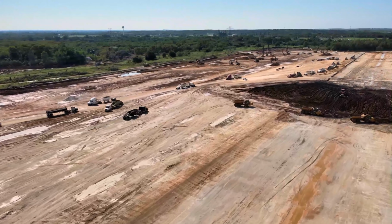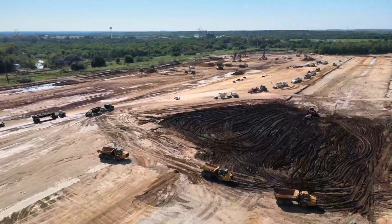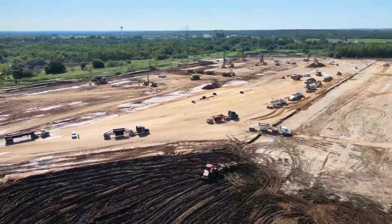Here again, we can see the tractor and the discs going through this wet area. Again, leading me to believe that they're trying to fluff this up to the air, expose more surface area so that it can dry quicker.